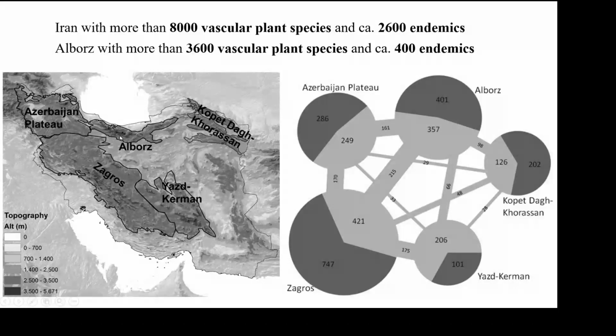region. Although Alborz is, in area size, the smallest mountain range of the region, 5 times smaller than Zagros, the flora and biodiversity is very rich, and more than 400 species are endemic to Alborz itself. In this graph, we see all endemic species of the Iranian plateau and how they are shared in different mountain ranges. More than 760 species of Iranian endemics are in Alborz, and 400 of them are endemic to Alborz itself.